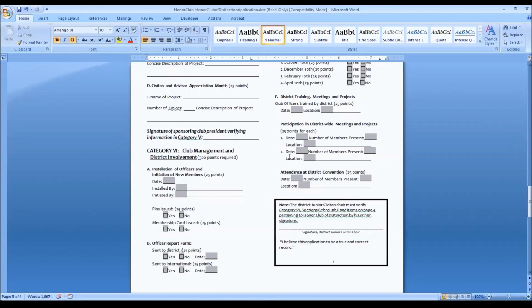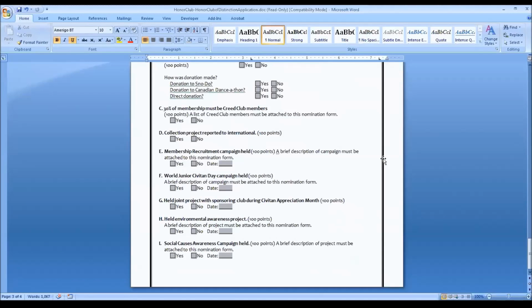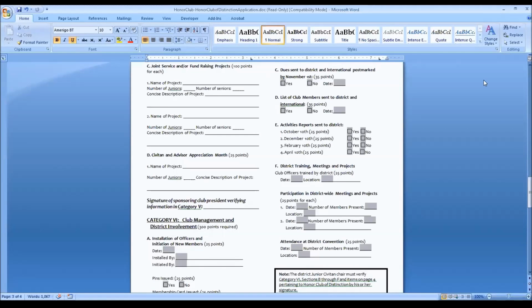If you participate in our district project, you will be able to get 25 points that day for participation in that. Our district project is a social cause awareness camp project, and so if you participate ahead of time and help promote the awareness of homelessness within your school and your community, you can check off the social cause awareness project as well. And collection selection will also be an area where you can check that off, because we will be collecting toiletries to donate to a homeless shelter. And then, of course, World Junior Civitan Day. So definitely look at your categories and see how you can fill out each of these categories with the various projects that you are doing.